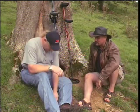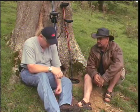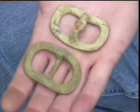Will you show us some of the typical finds that you find in the US? Yeah, typical for sure. These are common in my area in the south. These are called harness buckles, or actually buckles off of horse tack.